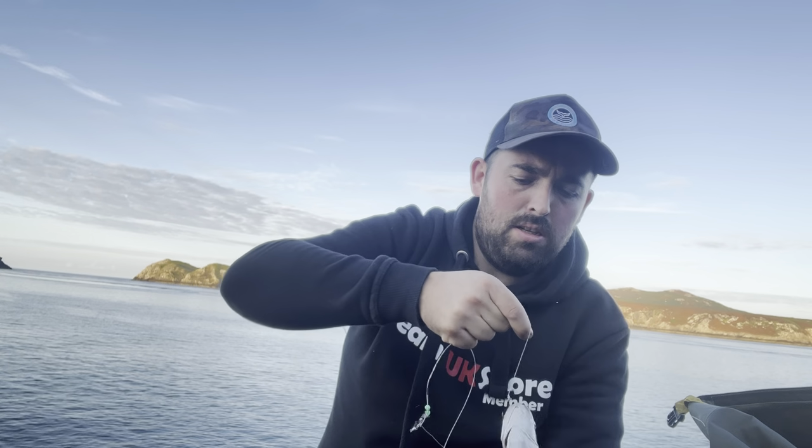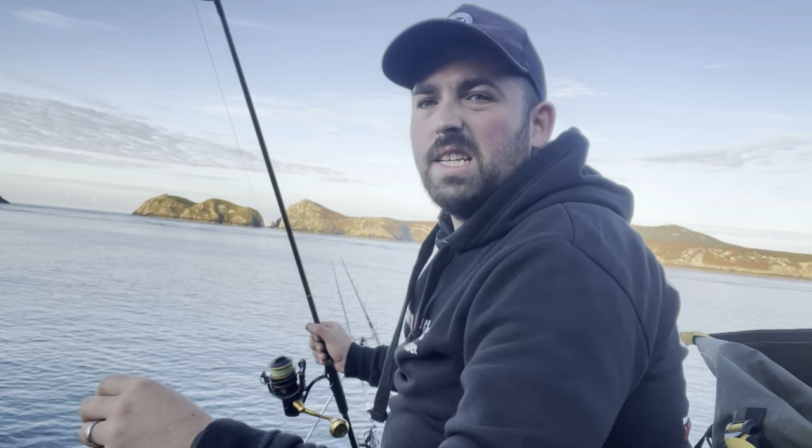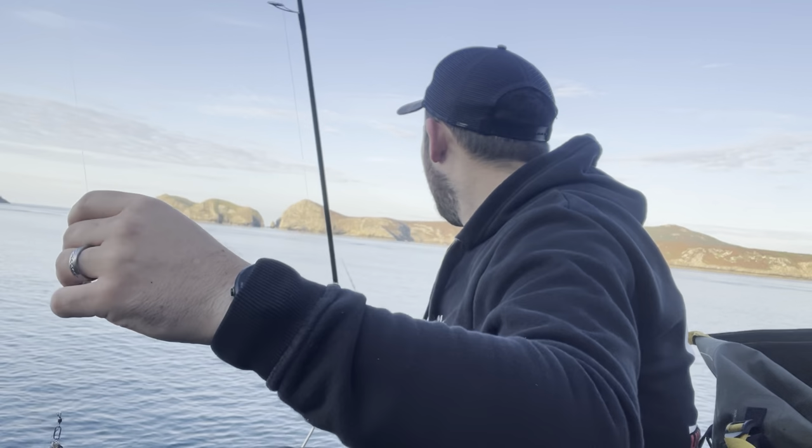Oh, do you know what? I'm going to chuck this one back, actually. Stunning fish. Nice pouting, though. If this was winter time, he'd definitely be going out as bait. But he's going to go back in the sea alive. Nice little start that was.